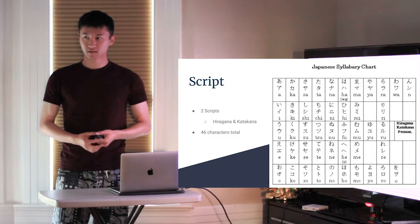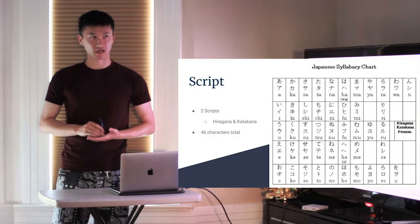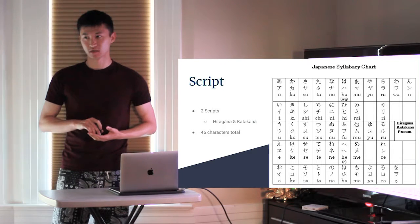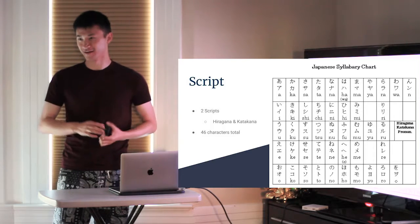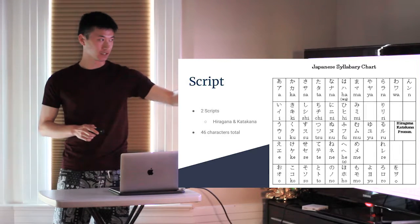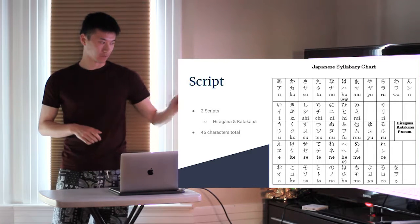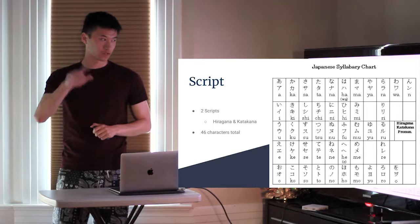Up to what year did they switch over from Chinese? I would have to make my best guess. Your best guess, Edo period, so maybe 700s. Oh wow, okay, so it's not a long time. It's pretty old, but China's just older. And then the katakana script came about kind of naturally? It probably came out naturally. You can see some similarities in some of them, like he and ke look pretty much the same.